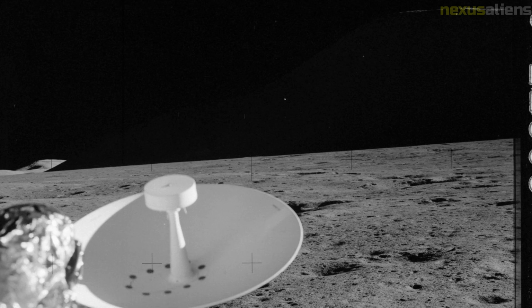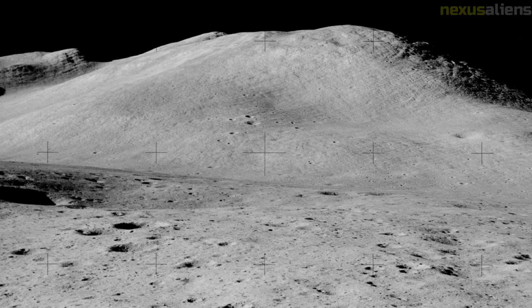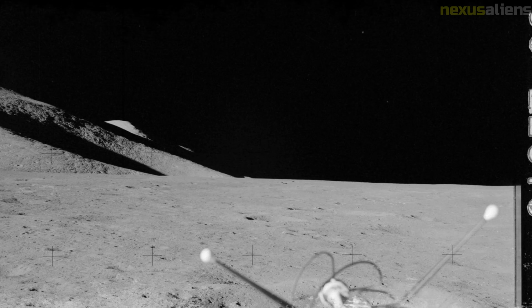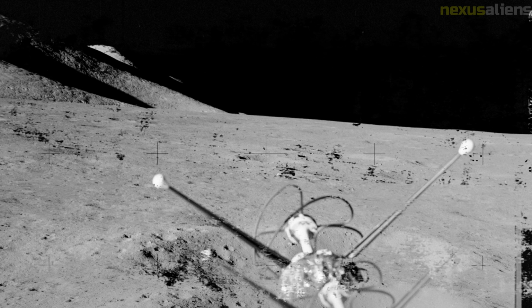Scott then performed an experiment in view of the television camera, using a falcon feather and hammer to demonstrate Galileo's theory that all objects in a given gravity field fall at the same rate, regardless of mass, in the absence of aerodynamic drag. He dropped the hammer and feather at the same time. Because of the negligible lunar atmosphere, there was no drag on the feather, which hit the ground at the same time as the hammer.